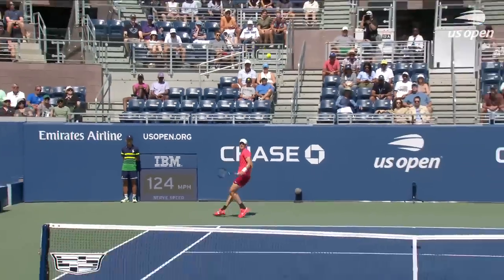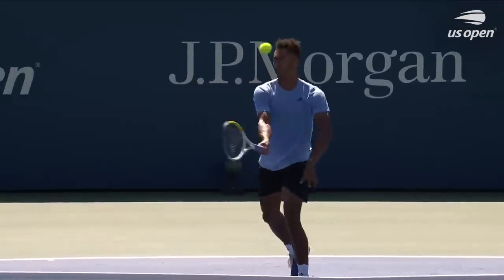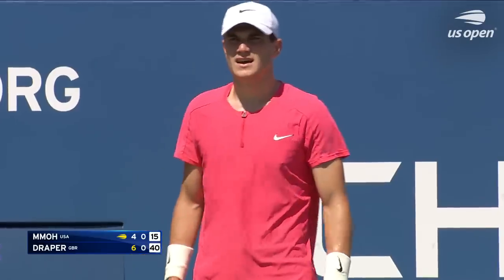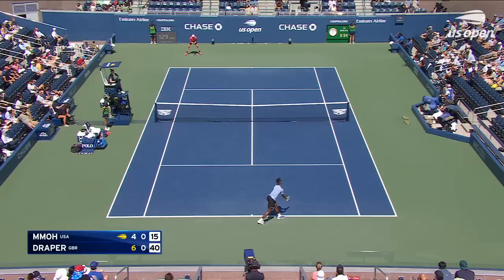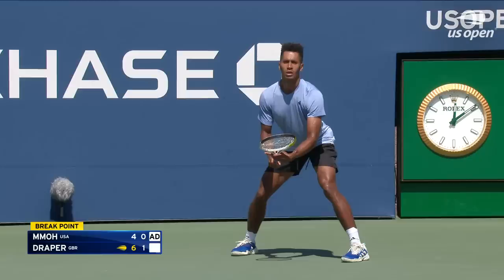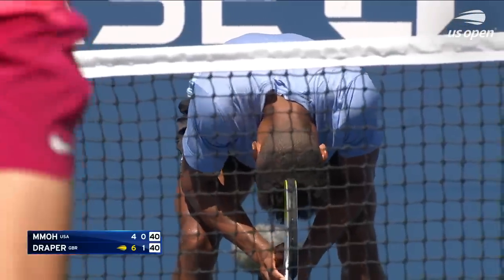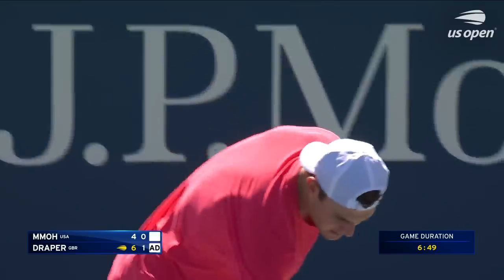This shot right here, look at the depth he was able to achieve on it. It's the shot that troubled him in the first set, the backhand, too many into the net. A couple of huge points coming up. Disappointing for Michael Mmoh. That is exactly why he did not want to throw in there. You think maybe he was thinking about the score a little bit.